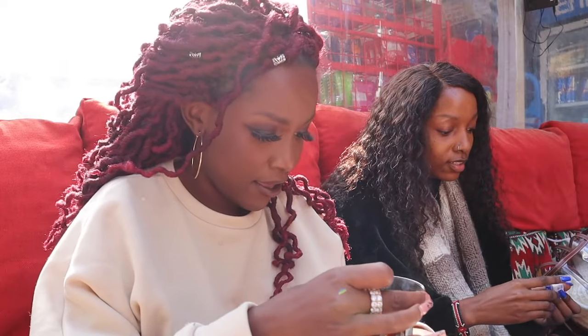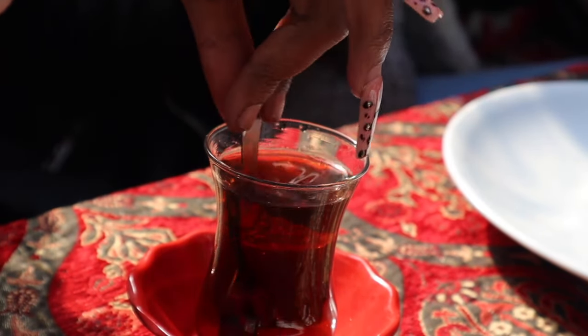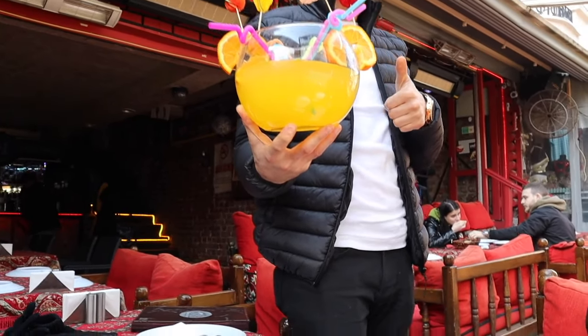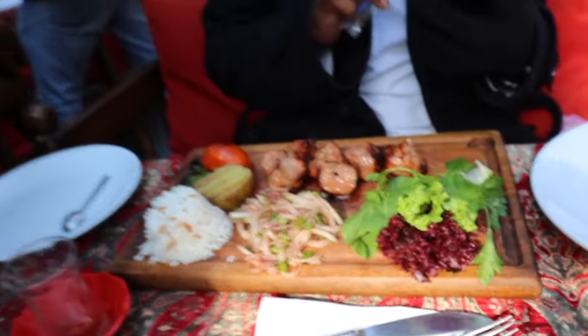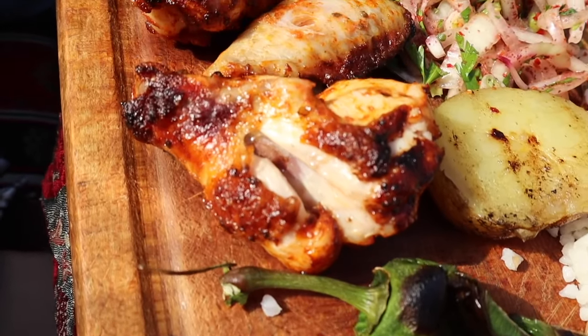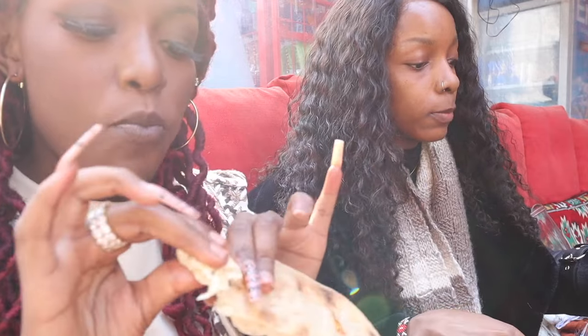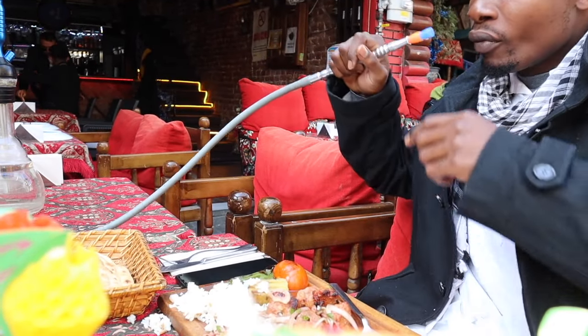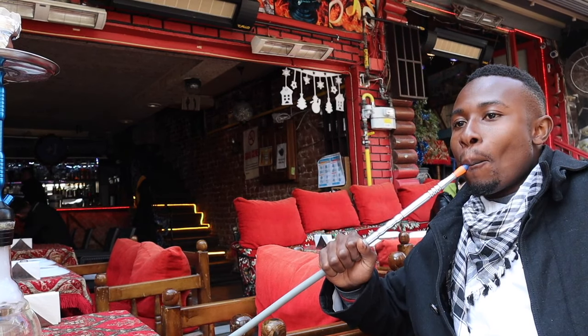So this is Turkish tea. It doesn't have the sugar like this today. Let's add sugar. Is that the sugar? It's good luck. Good food like this and fish balls.